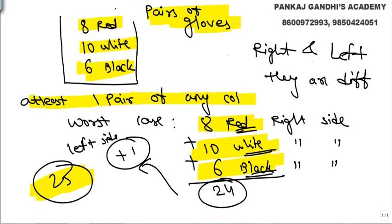Rather than talking in a complex way, it is a simple question. We need the worst possible case. We need at least one pair of any color. Any color will do, right? Red, white, black, anything. We always imagine the worst case. Worst case, all 8 come red, right side, all white coming right side, all black coming one side. We have got up till now 24 things. The next one will make sure that we get a proper pair of any one color.